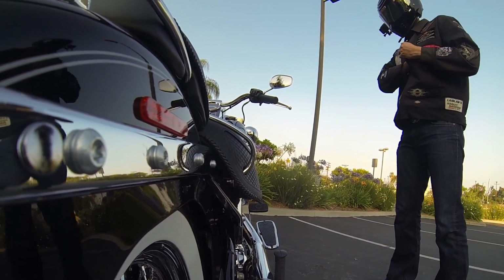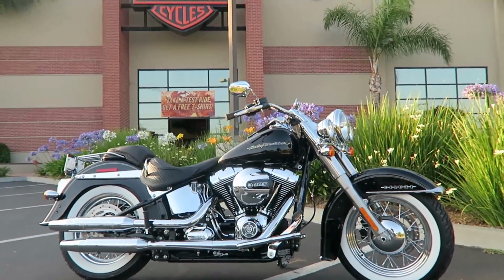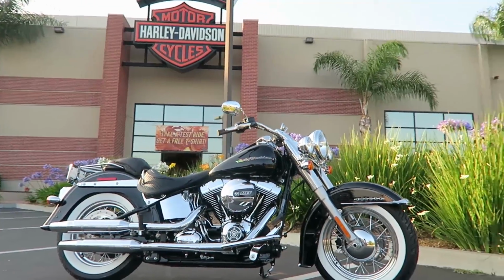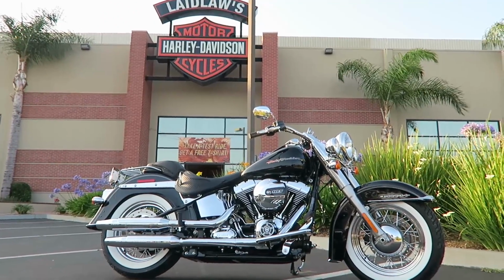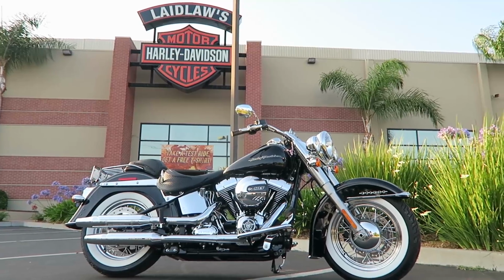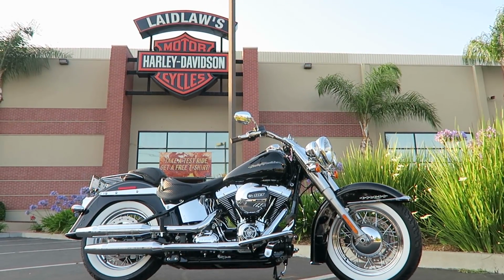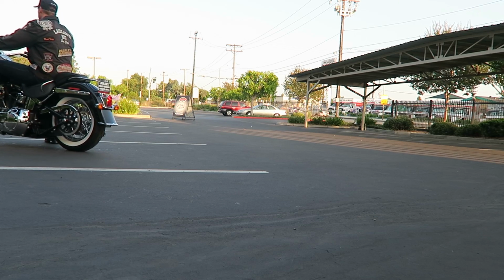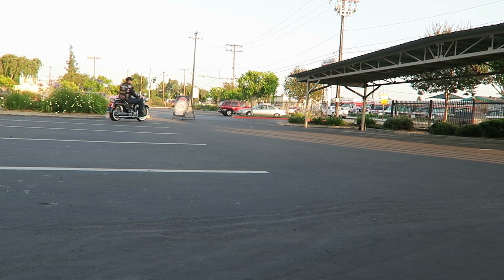If you're somebody that is going to get out and blast down the freeway and go from state to state, and you're going to ride these things hard, there's better options out there for you. Again, like I've said before, if you're a little bit on the short side and maybe you're not comfortable with a big top-heavy touring bike like a Road King or a Street Glide, this would be a good option for you. But yeah, that's pretty much my recommendation.